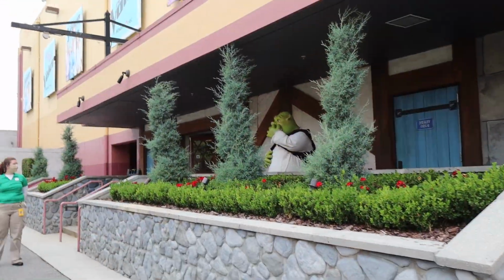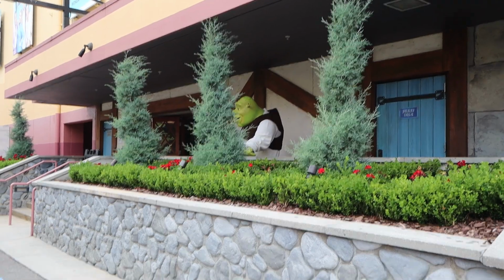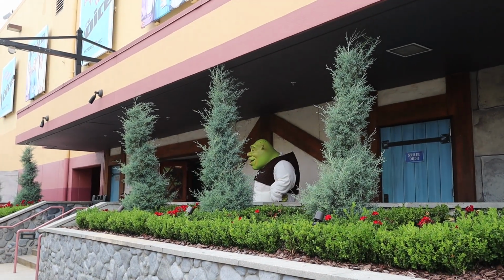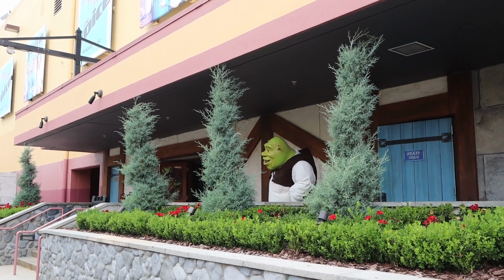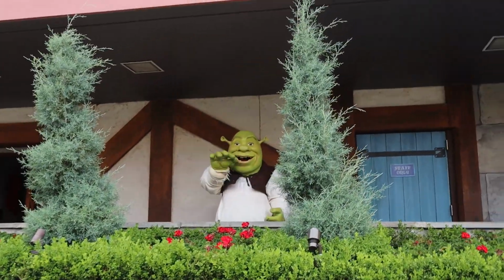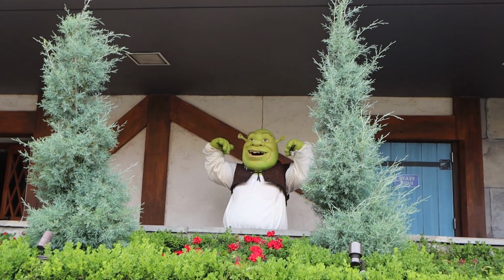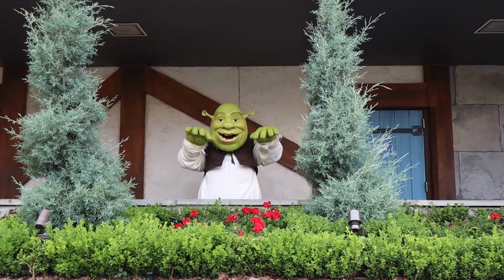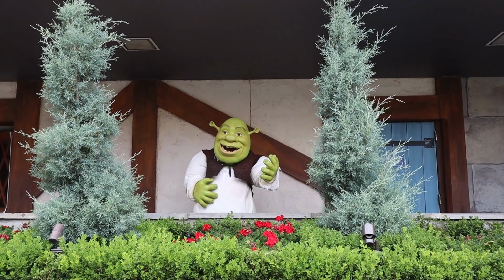So the process to get into the park was actually quite easy. It only took me about 5 minutes to get from the checkpoint into the park, not even really. So now I'm in Universal. So Universal's way of doing character meets is you have to stand at that line there and you can meet them from a distance. I think that's pretty cool. Hi! Thank you, Shrek.